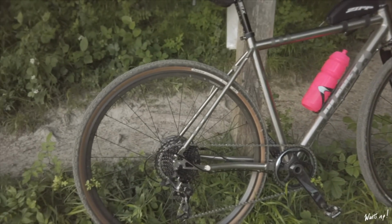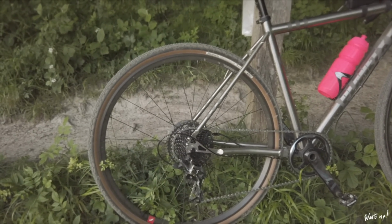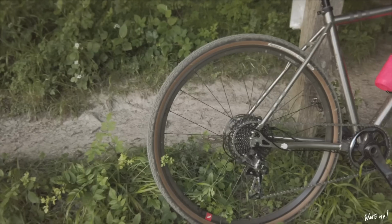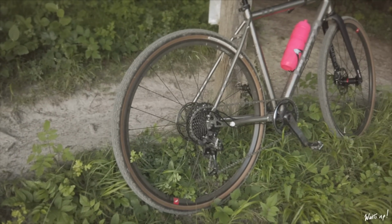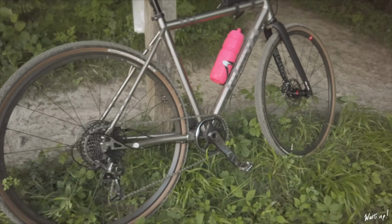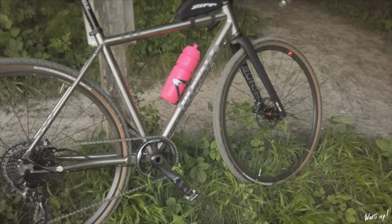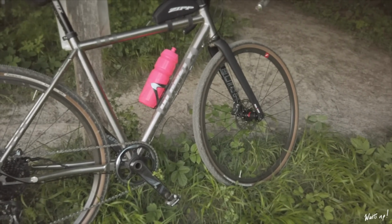But first and foremost, look at them. They look so good. I love tan wall tyres. These are a slightly darker tan than I ideally would have chosen, but for the budget I was looking to spend, these fit the bill perfectly. On gravel, absolutely confidence inspiring, brilliant, absolutely love them.